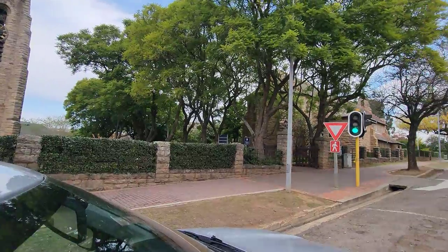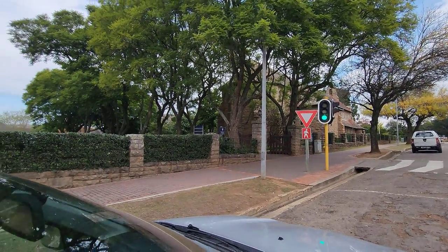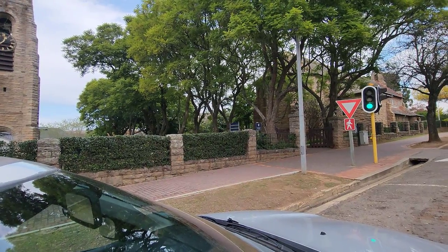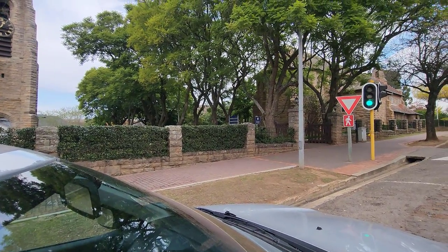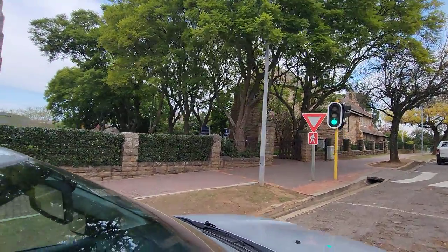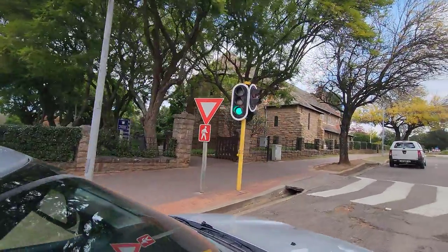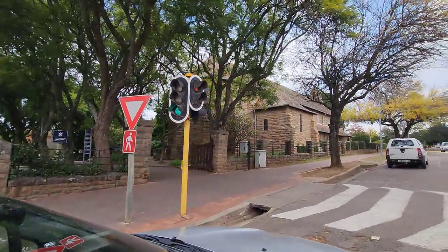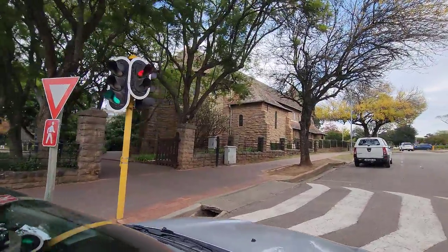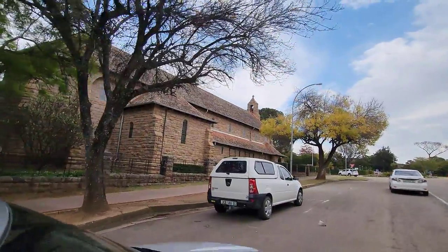What is this? I've got no idea. Oh, yes, a massive church building in front of us. It's a bell tower, this. I don't know. Around every corner there's a massive building. This is on some campus, yeah. Are these two churches? Oh, it's one massive church building. There's lots of parking, so we should be able to see.